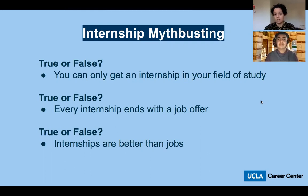Okay. How do you find rotational programs? Do a search, like literally type in rotational on Handshake, rotational on Google, and they'll start popping up. There's a lot of them.